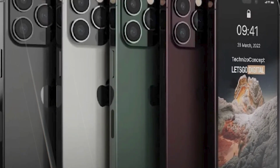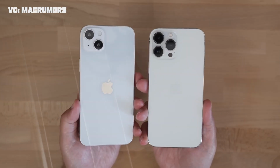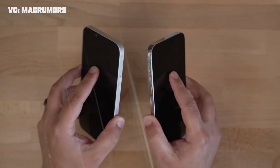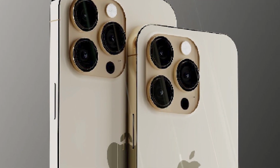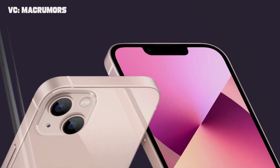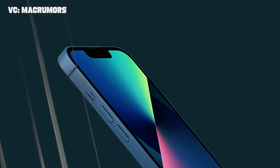Apple didn't make any price changes between the iPhone 12 and iPhone 13 lineup, but Wedbush analyst Dan Ives expects a price hike for iPhone 14 Pro models to the tune of $100. Currently, the iPhone 13 Pro starts at $999, and the iPhone 13 Pro Max starts at $1,099.